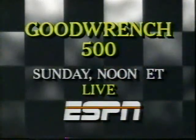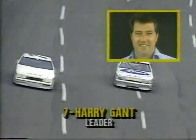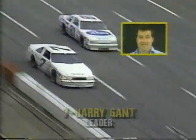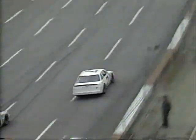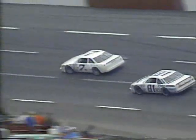Taylorsville, North Carolina's Harry Gant is leading the Goodwrench 200 here at North Carolina Motor Speedway in Rockingham. We have completed 142 laps. Harry Gant has 9 wins in Busch Grand National competition, and his most recent win was at Martinsville last October. But he did win the race here last year in October.